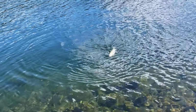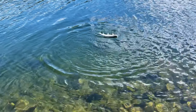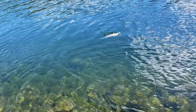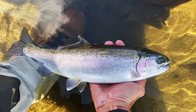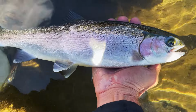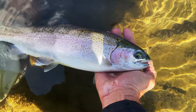Okay. Oh, I got one of these rainbows on here. It took it long enough, but I'd say a pretty decent fish. Very beautiful. Let me get a closer look at it here. Here we go. A decent rainbow. Kind of looks like a steelhead. Really pretty. Nice and bright.